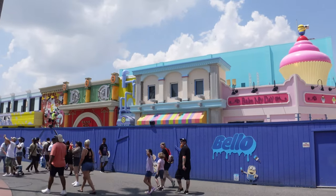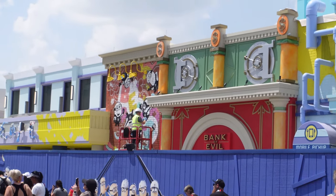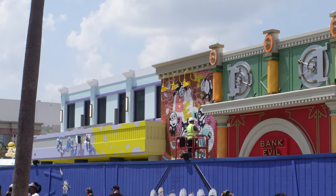And over here, we got some more additions to the Freeze Ray Pop sign, a mobile pickup order. I'm not sure if that was in the last video, but the big thing is the new Bank of Evil sign. That facade looks pretty good and pretty close to complete. And as you can see, there's a construction worker over there painting some minions on that wall, which is really, really cool to see in action.